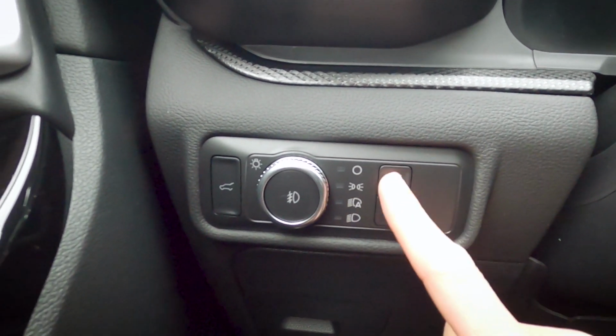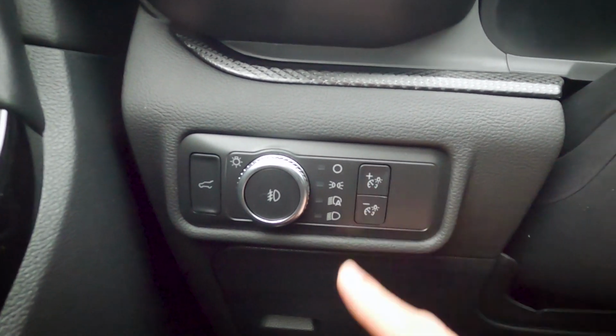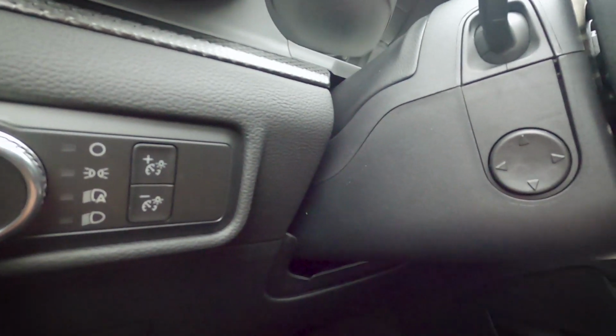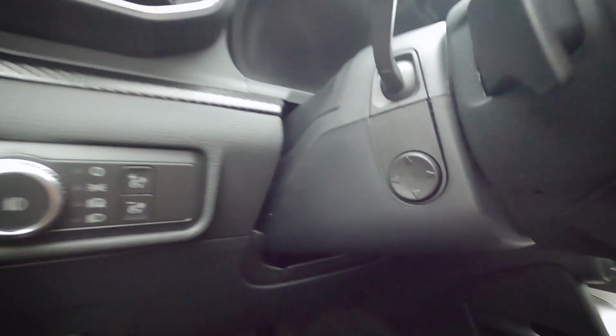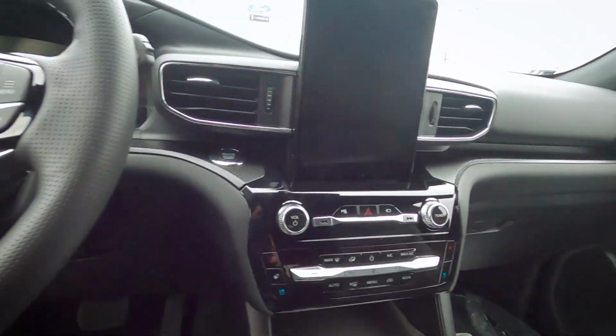for our running lamps. The ability to change out the brightness of the screen, and we also do have a power adjustable steering wheel, so power adjustable telescopic steering wheel. So that's going to be very nice as we start to look.